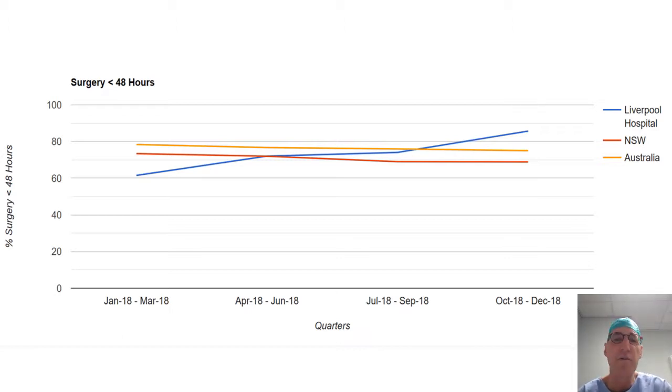And you can see that the proportion of patients we got done within 48 hours went from 60-odd% to April, when we opened the theatres, to be on average with New South Wales. A quarter later we were on average with Australia, and we were up between 80 and 90% by the end of the year. So you can see how looking at your data, doing something about it, and then measuring your data to record the improvement can be done.